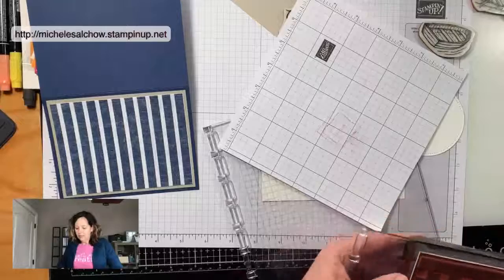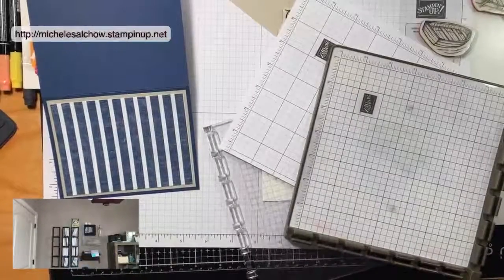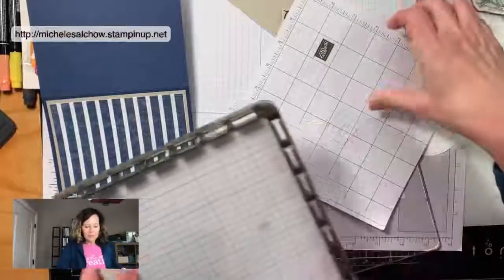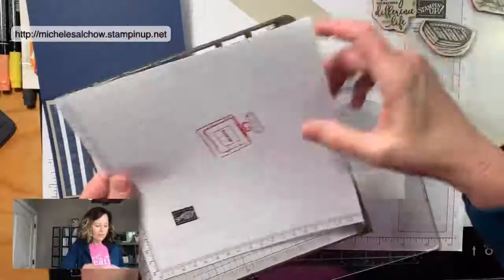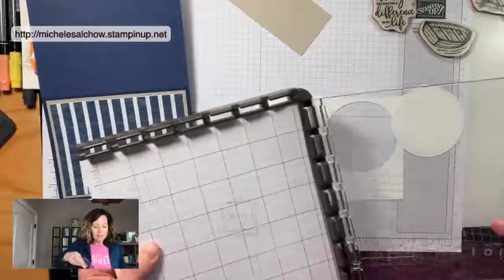All right, I don't need this one just yet. I'm going to use this for the sunflower. Okay, so this is the Stamparatus. It's a stamp positioning tool, and I use it in my classes like this.